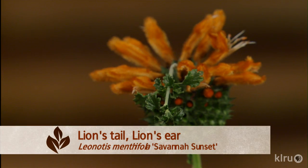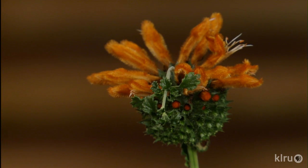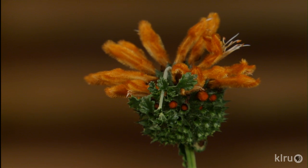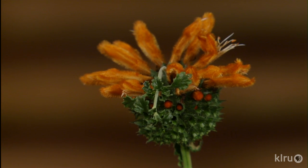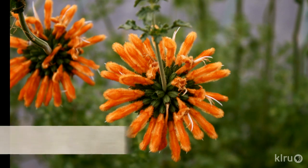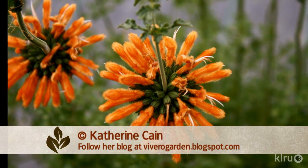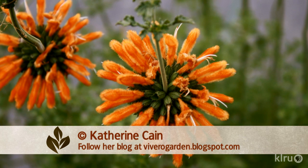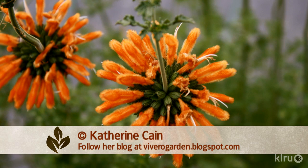Again, full sun, half day at least to keep it in bloom. It'll bloom just about all summer. You can cut it back to keep it a little smaller, but it's got those really nice fuzzy orange blooms. A little different than the regular lion's tail. Leonotis, again, is the name, and that color is fantastic. I like purple and orange together in the garden, and I could see this working really well with things like Mexican bush sage or mealy blue sage. Sure, that combination would be fantastic.